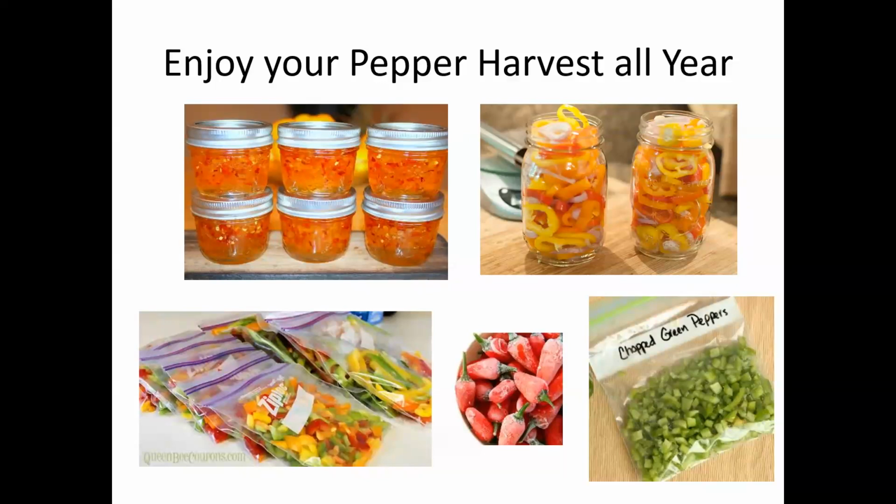Okay, Agnes has a problem. She says the rain washed off her aphids, but there are clusters of eggs still attached. What would you do with that? Oh boy, she can see the eggs. I would try to wash them off.